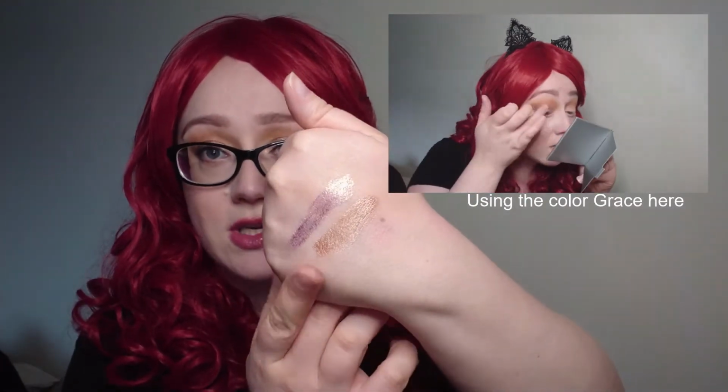Actually, the Grace one I sometimes wear just on its own on my eyes, and I just blend it out, and I might put a little something on top, in the crease. But they're beautiful. They last all day. I would highly recommend them. I can't speak for the glitters because I like the shimmers more. I don't like chunky glitter on my eyes.